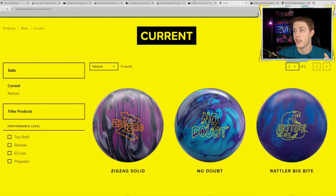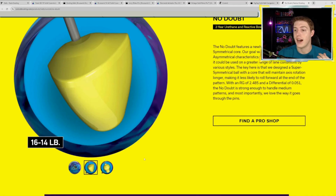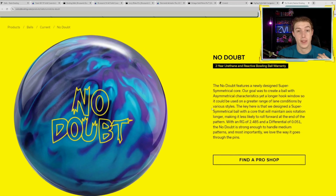Now, if we look at the chart again, the No Doubt is kind of just right in the middle of everything. It is above the Rattler Big Bite in terms of response time, but it's also going to be smoother and actually later than an Outer Limits Pearl. Makes sense. The Outer Limits Pearl is an ASIM, where the Hitter Pearl is an ASIM. So it is cool to see that is just a middle of the road shiny bowling ball. I am very excited to see how that thing rolls.